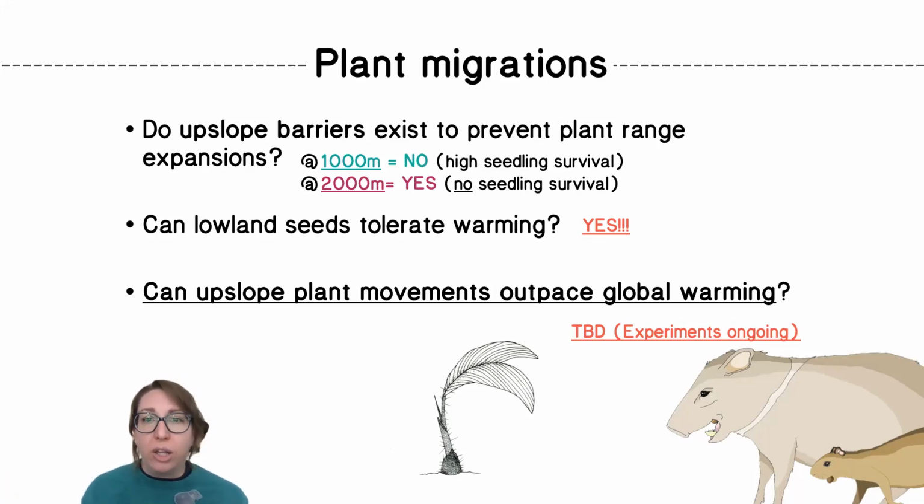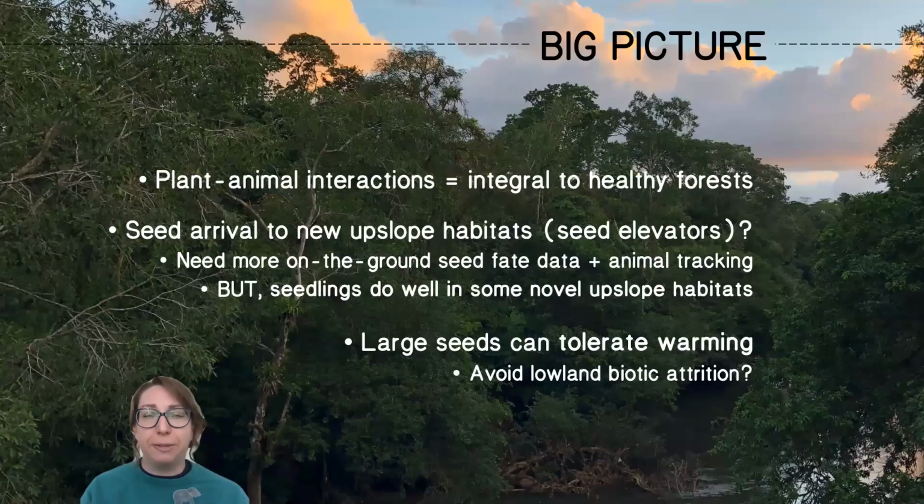Can lowland seeds tolerate warming? Yeah, they really can. We're kind of working with this further and incorporating dynamic temperature setups now, but large seeds of the Fabaceae and Ericaceae were very resilient to warming, which is good in terms of how fast our climate is warming. Can upslope plant movements outpace global warming? We're not sure. So we're still working on this, and we have ongoing experiments tracking seeds and hopefully animals in the future to look at seed elevators.